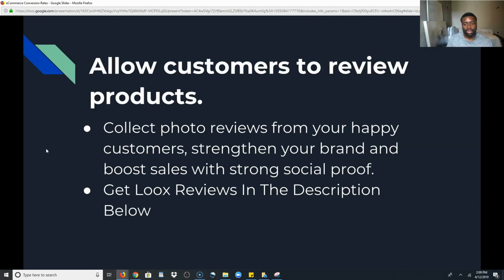So allow customers to review products, guys. Social proof is heavy when it comes to anyone making a purchasing decision, especially online, but it really works in sales in general. When people see other individuals that you've successfully had transactions with or who have gotten a result from your product, it makes them feel more trust in purchasing from your company. So collect photo reviews from your happy customers to strengthen your brand and boost sales with strong social proof.